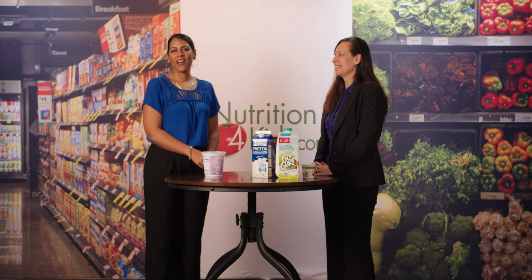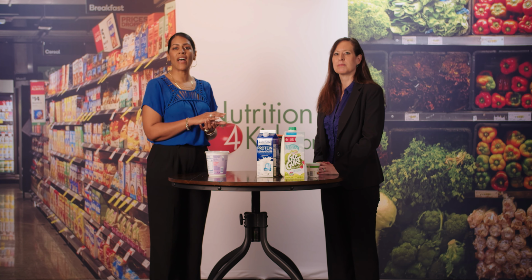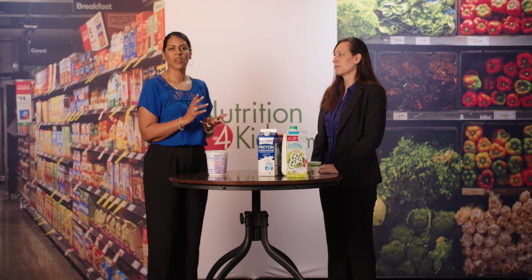So to sum it all up, dairy has important nutrients: vitamin D, calcium, protein. We also want to talk about how low fat doesn't mean low nutrition. Even if you reduce the fat, you're still going to get the same amounts of calcium, vitamin D, and protein, regardless of the amount of fat. Also, there are healthy selections that are available even if you have allergies or lactose intolerance. Nutritionforkids.com goes over these types of conditions and more.